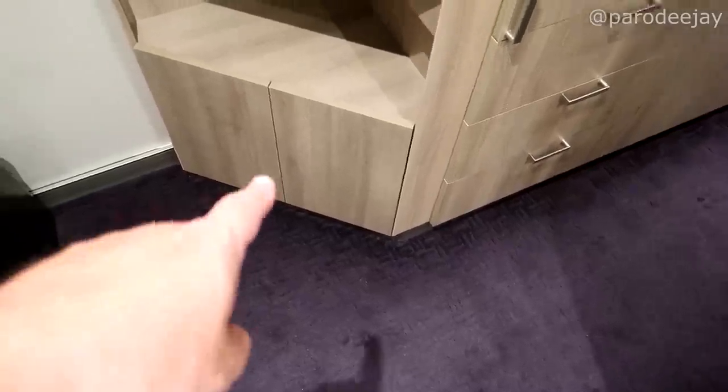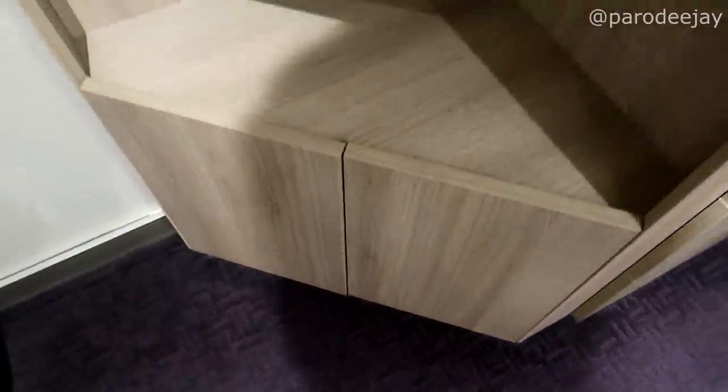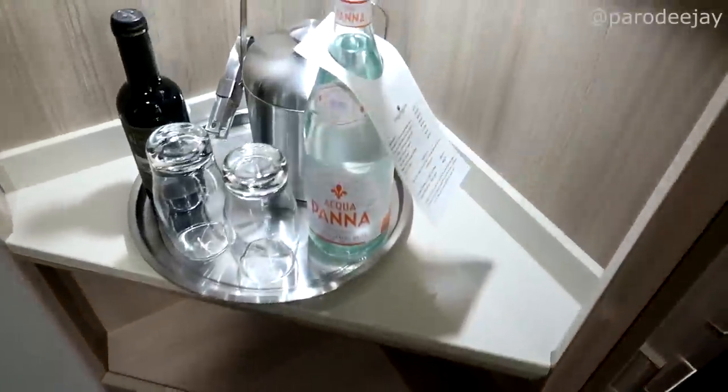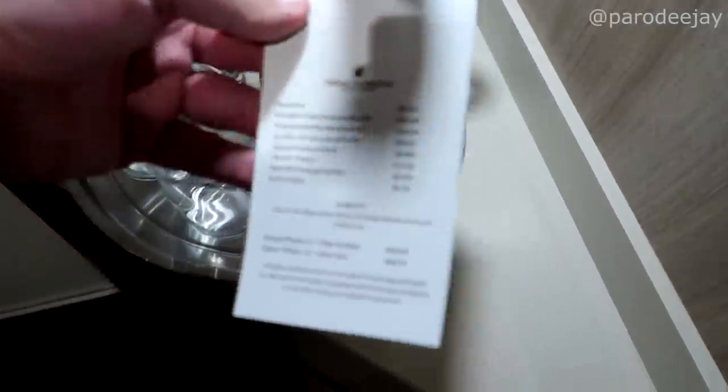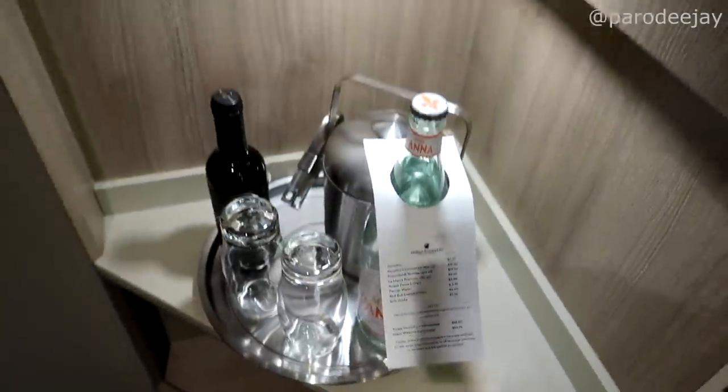Well, they've got announcements in the hall. Okay, next to that, we've got another little storage cubby. Oh, very nice. Well, let's take a full peek at it, shall we? Little triangular unit and a shelf. More pay items for the minibar. Let's see if we can read that. Yeah, not too bad.